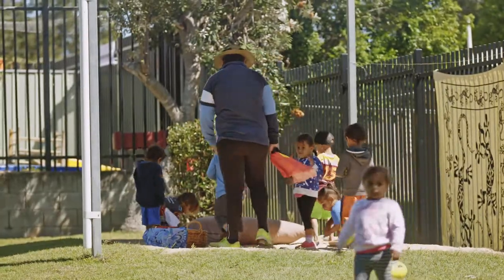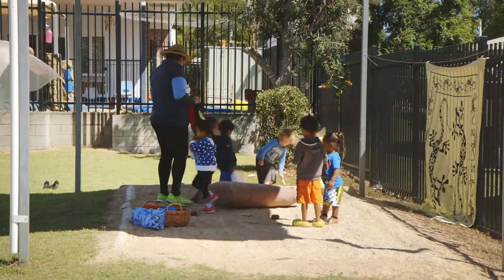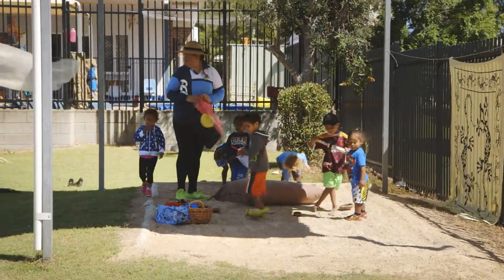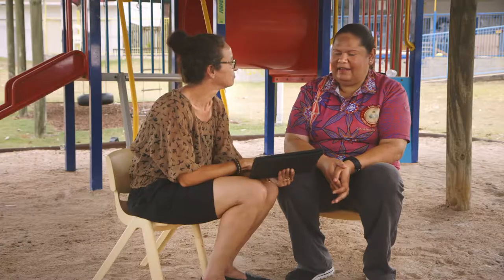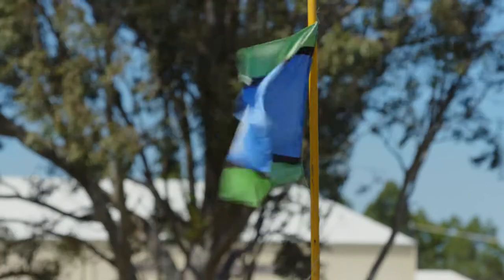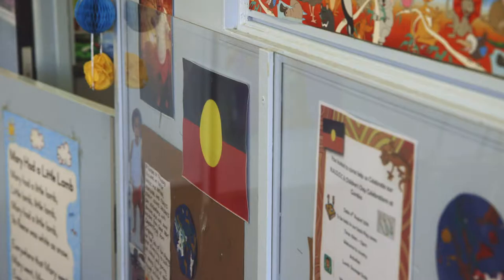I just saw you, Robin, in that footage with the Aboriginal flag in your hand. So you fly the flags out in your area? Yeah, we fly them at the back here because I believe it's important to acknowledge who we are and what ground we're standing on as well. Be proud, because I like to instill that into the children about who they are. So I believe that culture is very important.